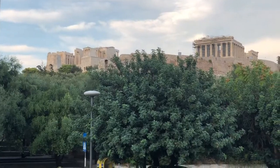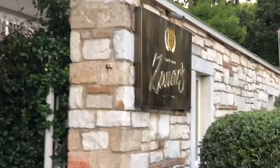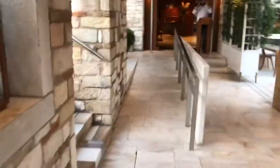I'm going to describe all the food that we have here and the ambiance and the place that we're at the moment. So this is Diyonisos. So this is the entrance. So this is the entrance to the Diyonisos Zonars.